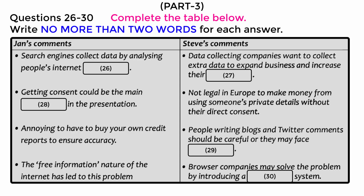Yes, and then we can advise people to actually purchase their own credit reports and files from a few of the big database companies to check that the information stored on them is actually accurate. It's so frustrating to have to do something like that.